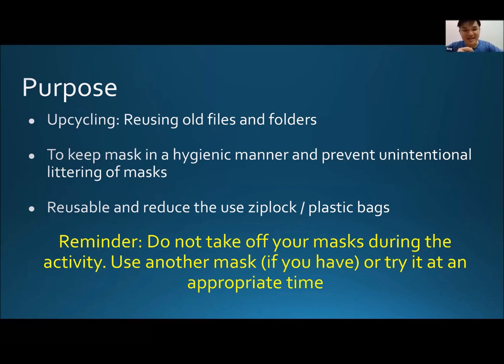Okay, and we want this to be something that can help you remember today's talk that you had, and to also keep your mask in a hygienic manner and not cause any litter. Sometimes when we eat, we may place our mask on the table, which is not only unhygienic, but the wind can also blow your mask away and it ends up being litter. So we want to prevent that.